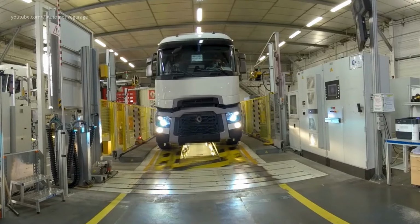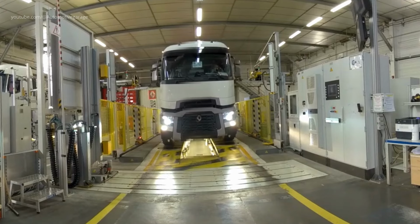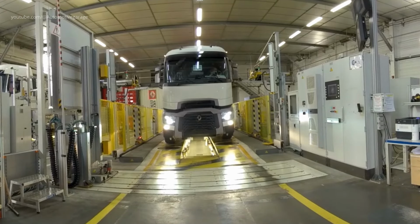We are now in the workshop for setting the cameras used to ensure the safety of drivers and road users. For example, detecting the white lines on the road side or calculating the distance between two vehicles.